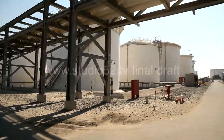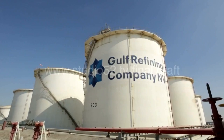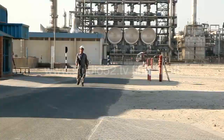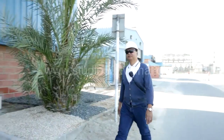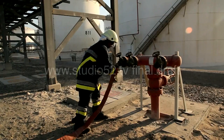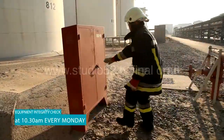The risk of fire is imminent in this industry. That is why regular trainings are given to familiarize you with the standard operating procedures and any additional safety measures that we may introduce, such as evacuation drills in case of fire, and where to proceed upon evacuation. Remember to watch windsocks against wind reach at the assembly point. As mentioned earlier, we do regular equipment integrity checks at 10:30 every Monday morning.